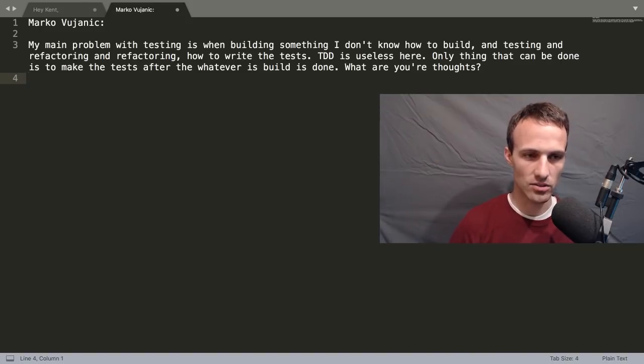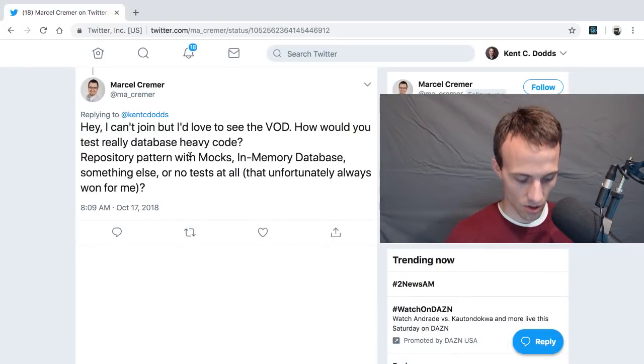And then you can write those out. Yeah, it's a lot easier to do TDD with UI if that's something that you really want to do, but it's fine to test after, I think. Okay, cool. Sweet. So let's go ahead.